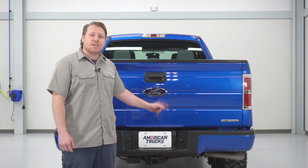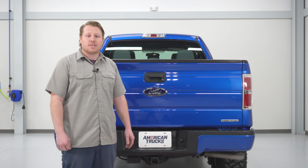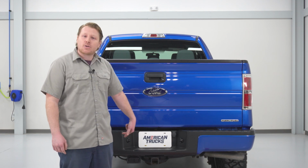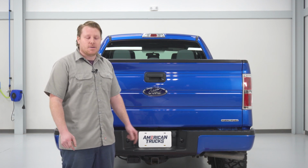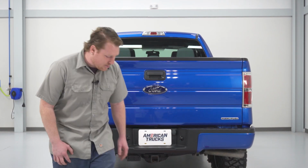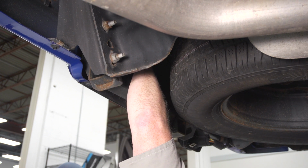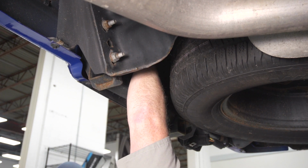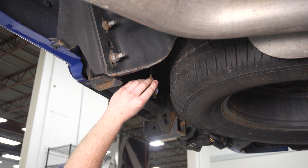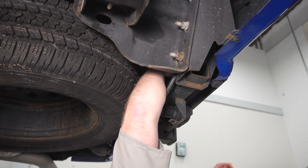We're going to begin this installation by removing the factory bumper. The first step, we're going to disconnect all the lights and the sensors. So if your bumper is equipped with rear parking sensors, you'll need to unplug those as well. However, this only has license plate lights, so we're going to get started on that. So to remove the license plate light, we're just going to take it, we're going to turn it counterclockwise, 1/4 of a turn. It'll unlock, and then you can pull it out. I'm going to do the same thing for the other side.